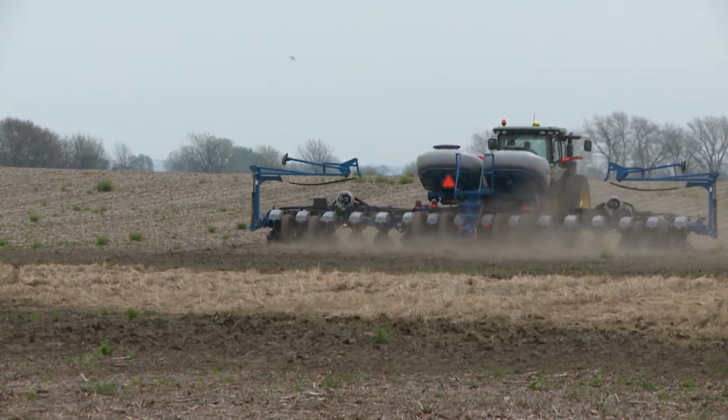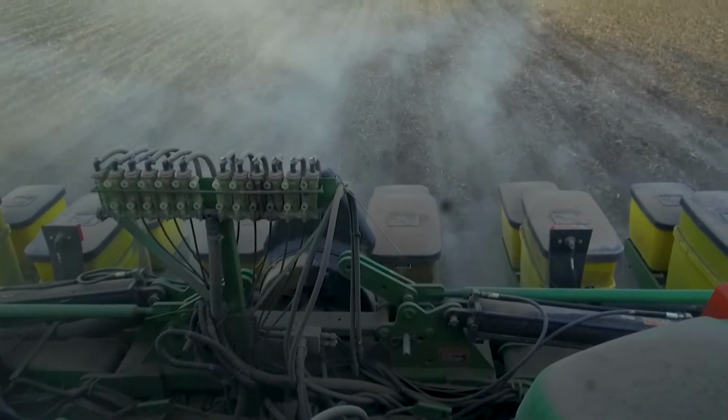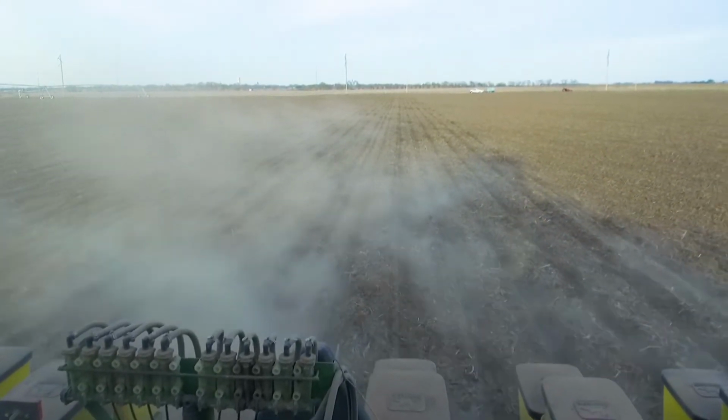It looks like April 9th is a Friday, so I would assume we'll probably see some guys test. If soil conditions are right and temperature's right, I would think we'd have some guys go probably Friday, test the waters. And then I think you'll look at that Monday, the 12th. There'll be a lot of seed. If conditions are right, there'll be a lot of seed put in that week for this area.